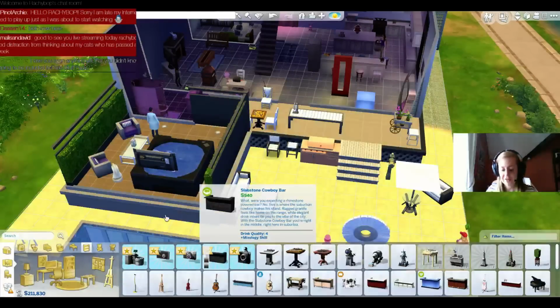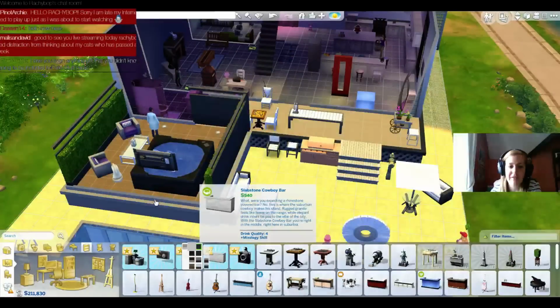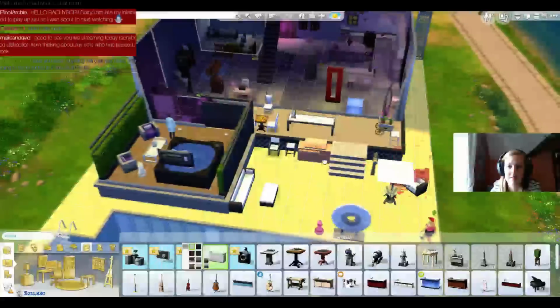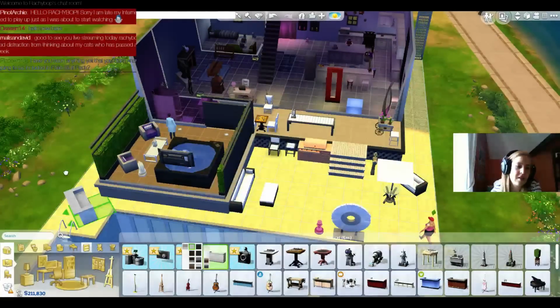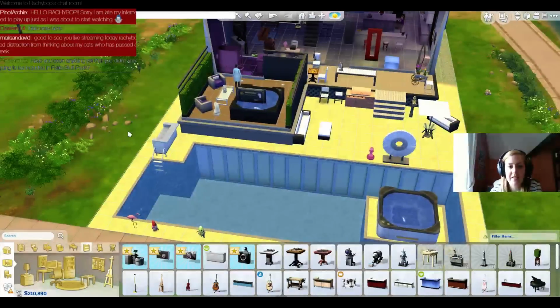Okay, I've got this is new. The slab stud cowboy bar. And you can have it in different colours. And it's very nice actually. Could put it there. Don't know how my Sims would really. Nice detail in the back. Route to it very well. Move the ladders.